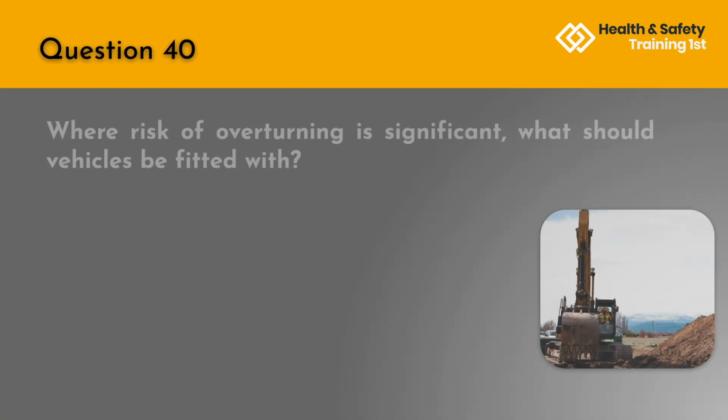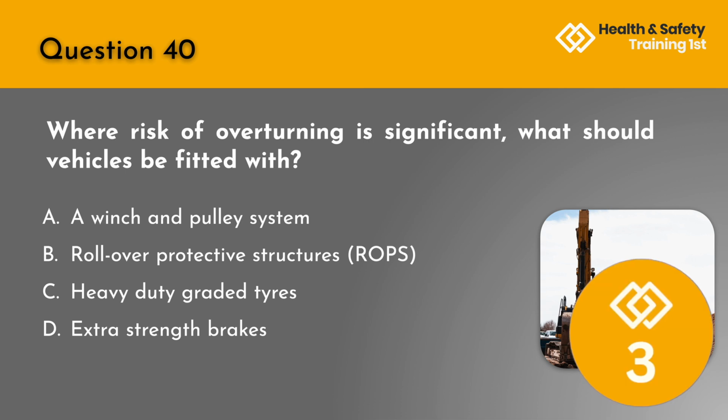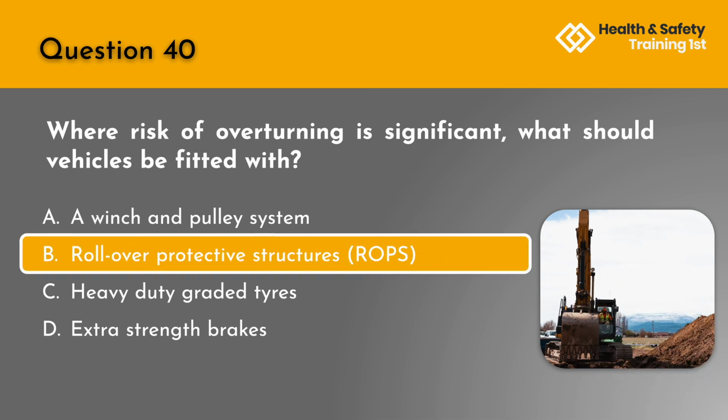Question 40. Where risk of overturning is significant, what should vehicles be fitted with? A, a winch and pulley system. B, rollover protective structures. C, heavy-duty graded tyres. Or D, extra strength brakes. The correct answer is B, rollover protective structures, or ROPS.